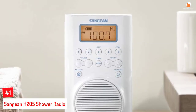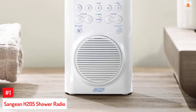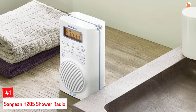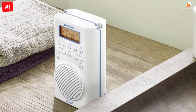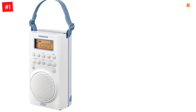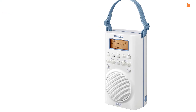Number 1. Sangean H205 Shower Radio. The AM/FM shower radio from Sangean has buttons to let you control the volume, channels, music, etc. The H205 radio comes with 20 station memory presets, including 5 AM, 10 FM, and 5 WX, and features a large LCD screen. This shower radio is one of the best in the market as it also gives weather alerts and features an emergency buzzer and clock.